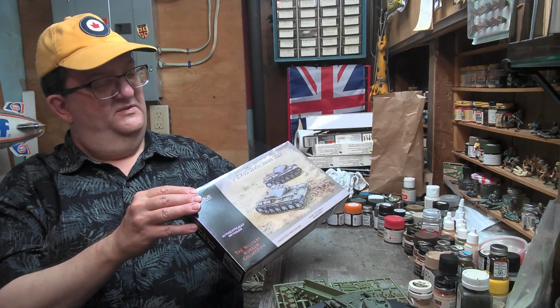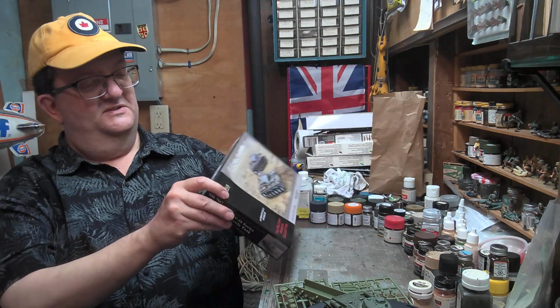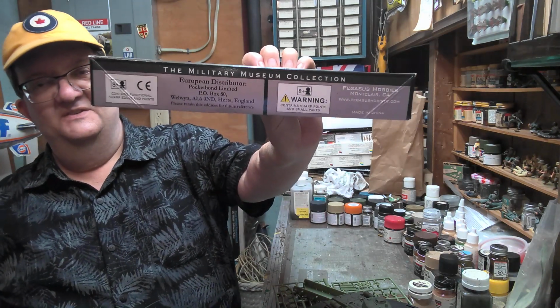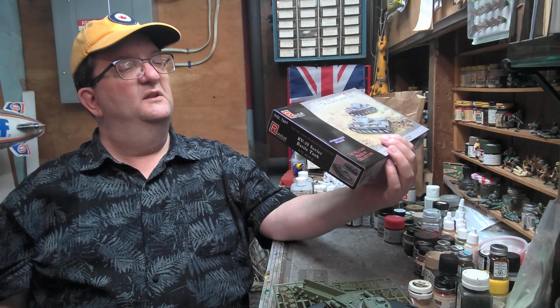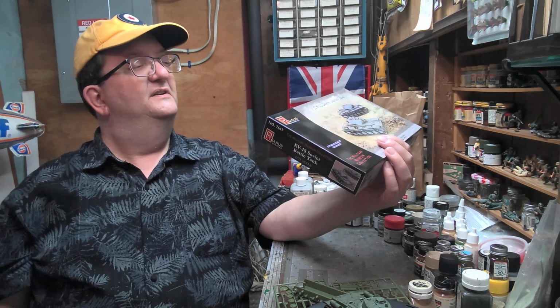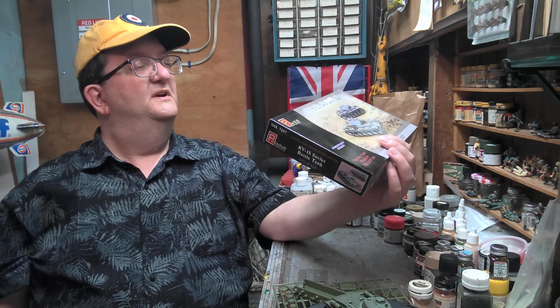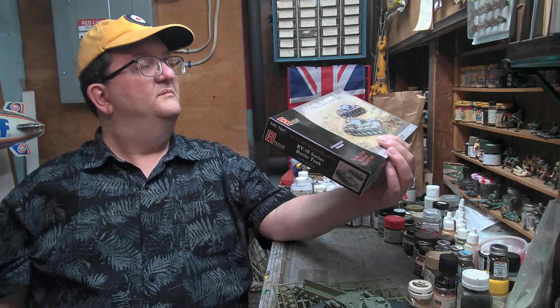So there's a lot of different things here that are kind of interesting on the box. All right, so let's look at some of this. I mean, there's a lot of info on that side of this box. So it says Pegasus Hobbies is from Montclair, California. So you get that, and it says made in China. And then it says European distributor is Pocket Bond Limited in Herts, England.